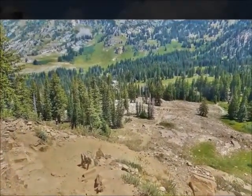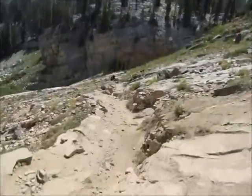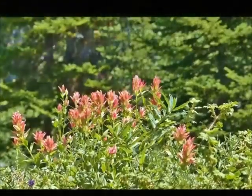It's a beautiful area. Well, it's time for us to head back home. I hope you enjoyed the tour. Thank you for viewing.